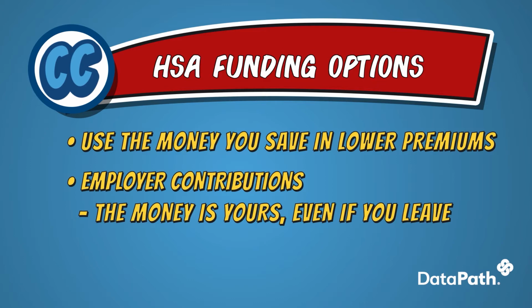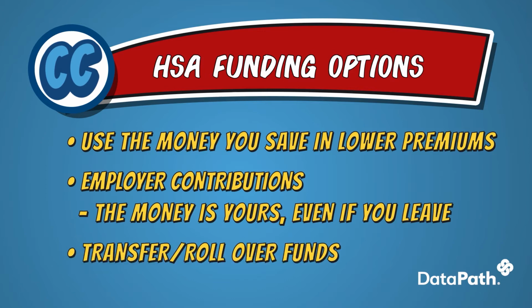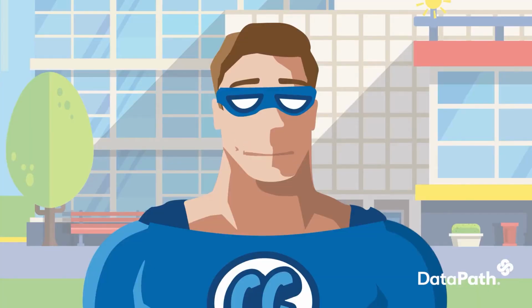HSA owners also have several funding options beyond traditional payday contributions. You can use funds from other types of accounts, like IRAs or another HSA. Moving money from one HSA to another is a relatively simple transaction. However, it's important to know the restrictions, rules, and regulations. There are two ways to move money between separate accounts: transfer and rollover.